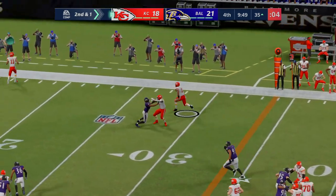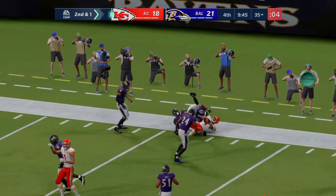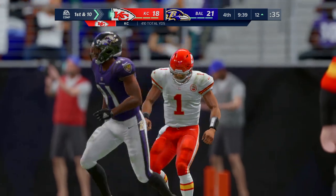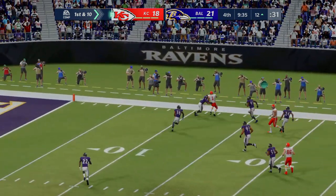Sliding out of the pocket. He'll try and run it. He'll get the first down and more inside the 20. And he's got it all the way down to the 12-yard line. Nowhere to go downfield, but he's able to get out of bounds and stop the clock here with a first down. Containing him is becoming a big problem.